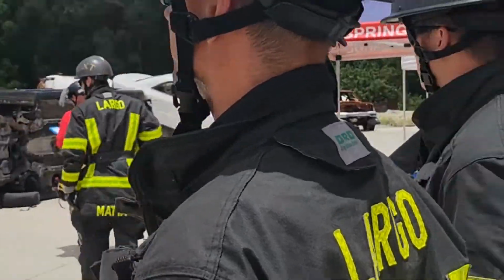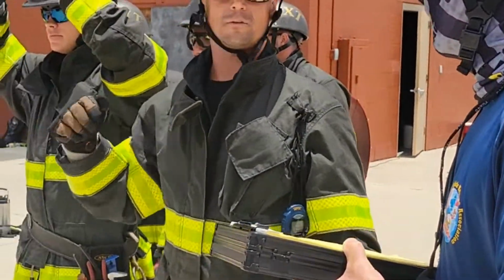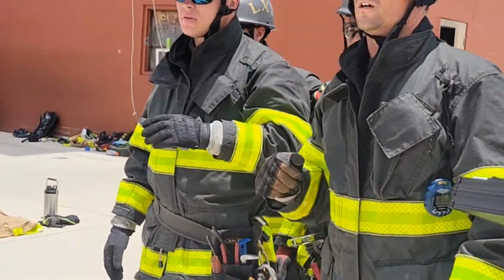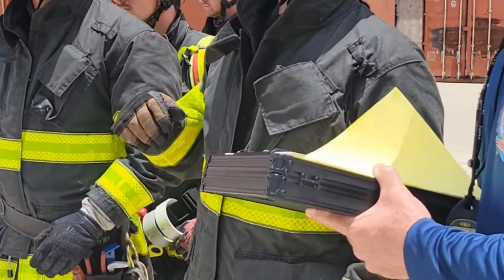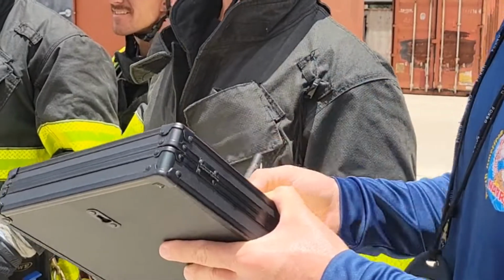Call for an extrication upgrade. I see you freeze. We got an electrical box. Freeze. Electrical box. Give me a Duke Energy on scene. Mitigated. Continue. All right, I'm going to call for another ALS unit, and I want an engine with a dry hose line on the ground. And they're on the scene.